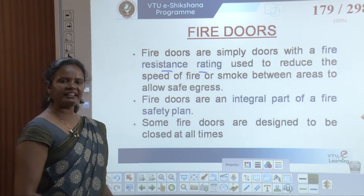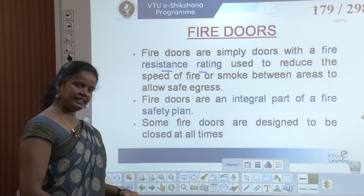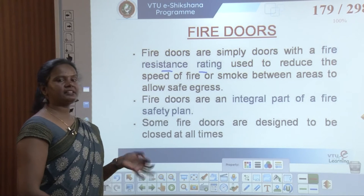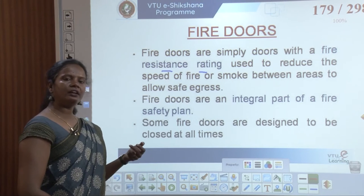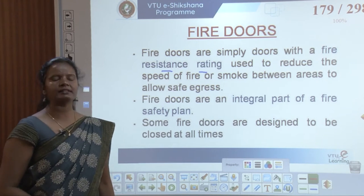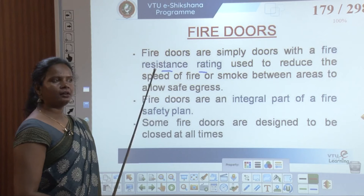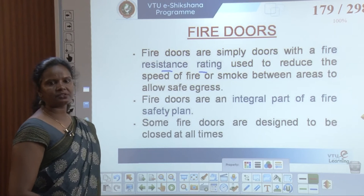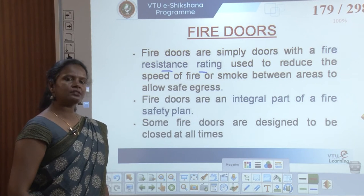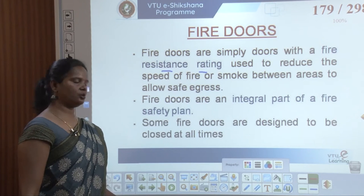So fire doors are an integral part of the fire safety plan, whether you have a staircase, corridor, lobby, smoke lobby, anything. Fire doors are compulsory in these kinds of spaces. Some fire doors are designed to be closed at all times. In very rare cases they can be used as service doors also, but most of the time these fire doors are designed to be closed, and they have to always be closed.